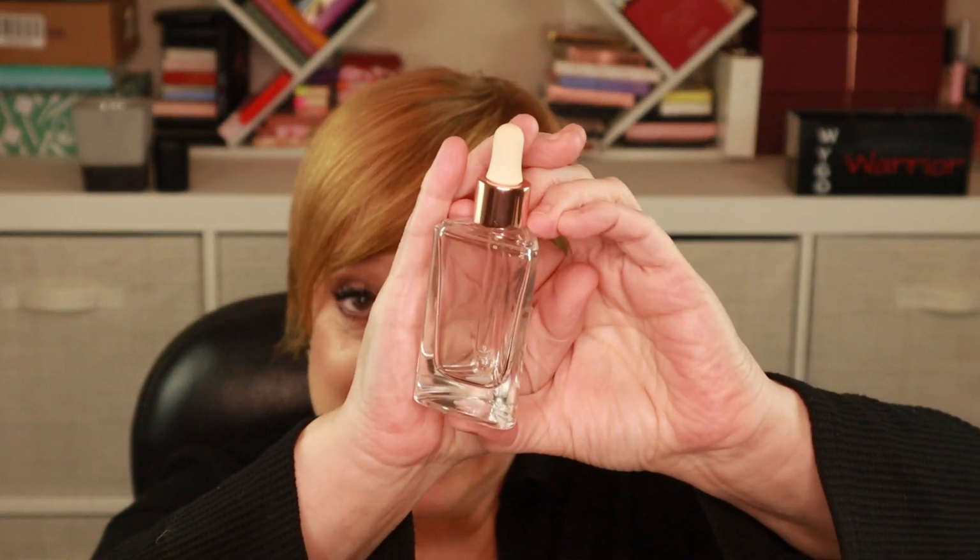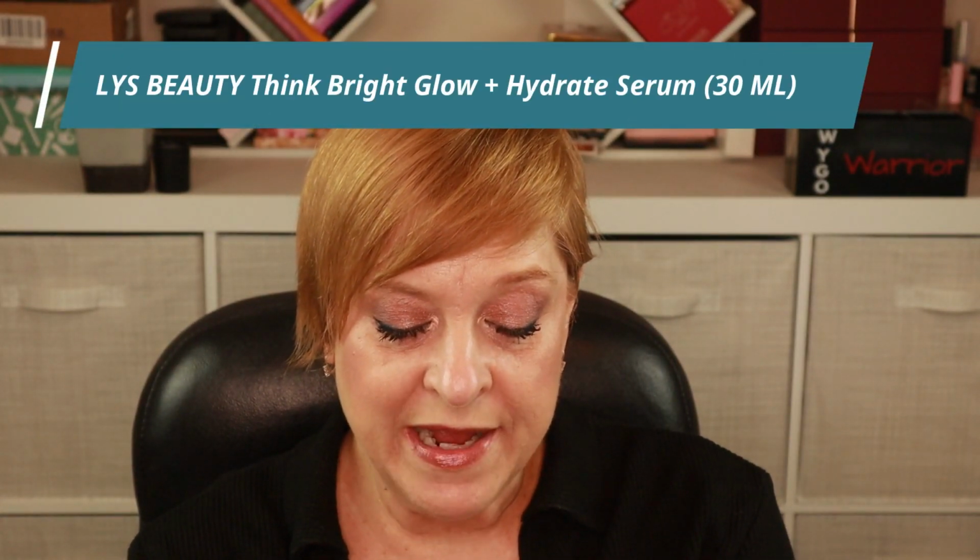Next, we have a serum. This is from LYS, and this is the Think Bright Glow and Hydrate Serum. This one was okay. When it comes to serums, I mainly speak to the formulation and how it feels on my skin, because as many skincare products as I use, honestly, I don't really notice anything other than if it's bad. If it's good, I have no complaints. If it's bad, if it pills or makes my skin turn red, you'll hear from me.